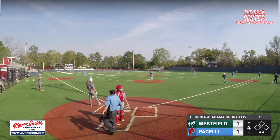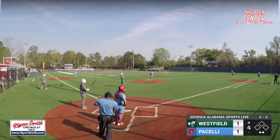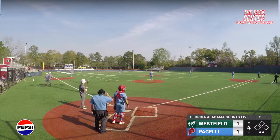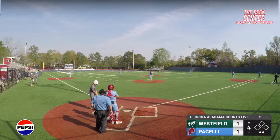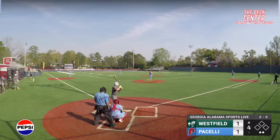Easom in the second inning got a hold of one, hit it to the gap in left center field, but Levi Thompson, the left fielder, made a great running catch, sliding as he made the catch for out number 1 in that inning. Vikings defense has settled down now.